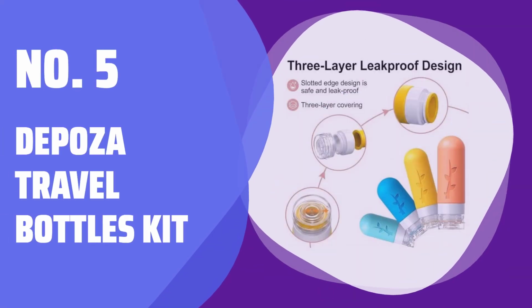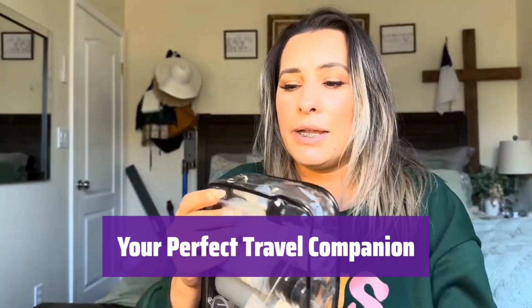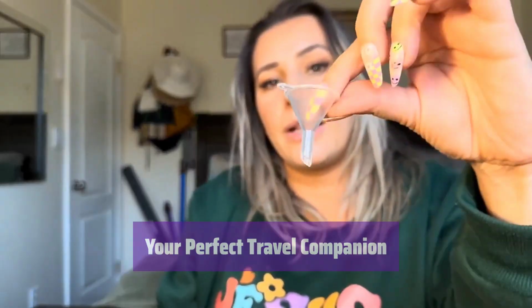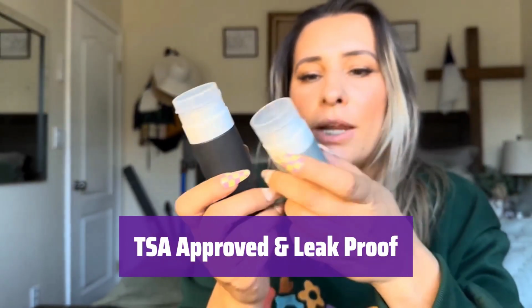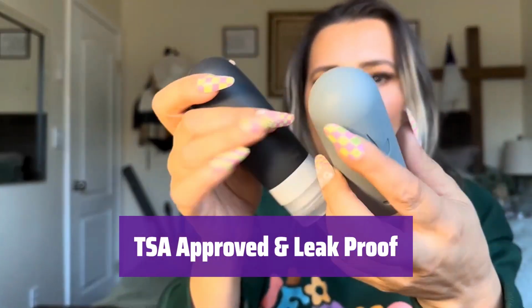Number 5. DEPOZA Travel Bottles Kit. Introducing the DEPOZA Travel Bottles Kit, your ultimate solution for packing toiletries. This comprehensive set is designed for convenience and efficiency on the go. Travel with peace of mind thanks to its TSA-approved design and superior leak-proof construction. Keep your luggage and clothes safe from spills and messes.